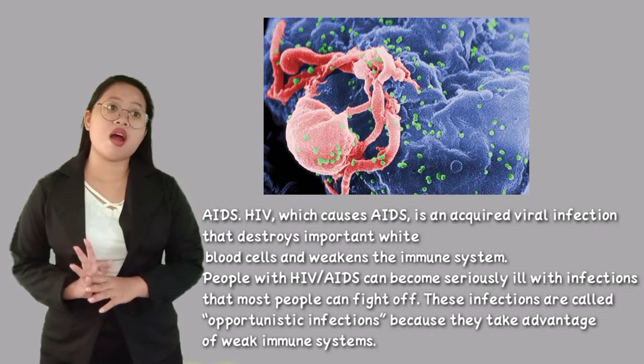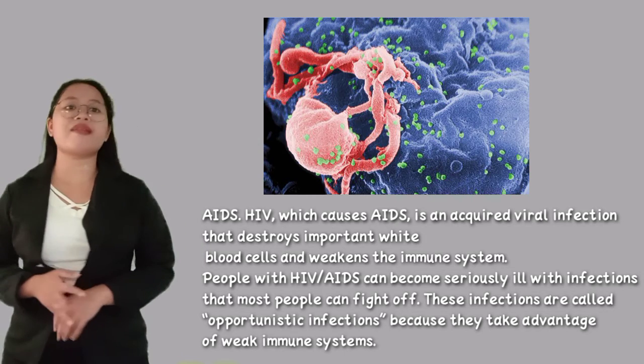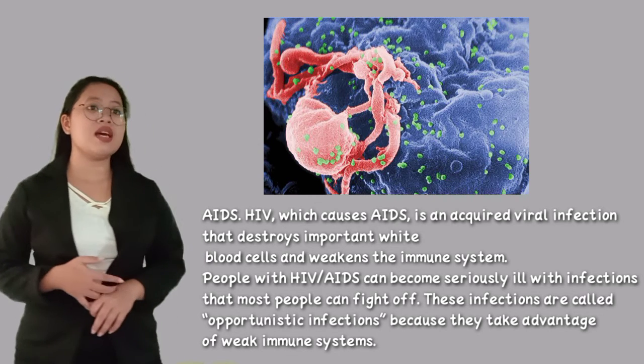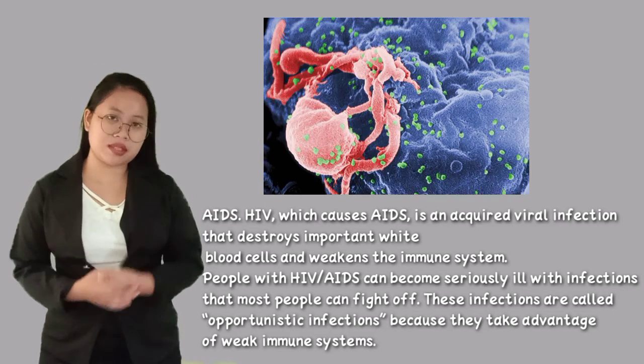The next disease and disorder of the immune system is AIDS. HIV, which causes AIDS, is an acquired viral infection that destroys important white blood cells and weakens the immune system.